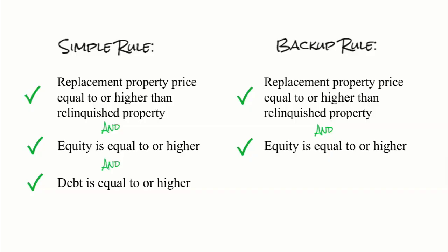If your new property has a little bit less debt on it, you bring cash to the table, you're going to probably be fine. That's a great point.